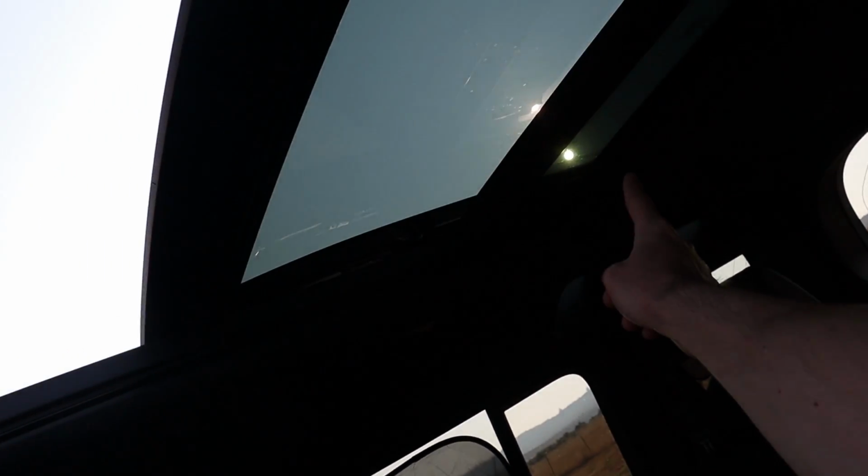I wish it kind of opened all the way back. That way it'd make it feel a little bit more like a soft top Bronco or something like that. Make it feel a little bit more airy on the inside. But unfortunately, you know, it just opens up a little bit. But either way, it is nice to have an opening panoramic sunroof.